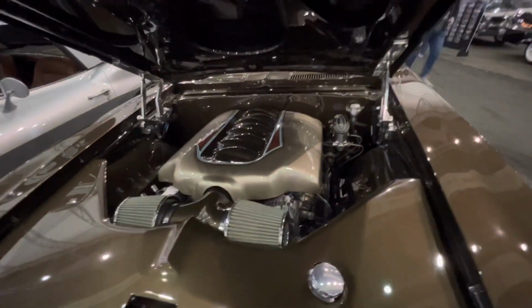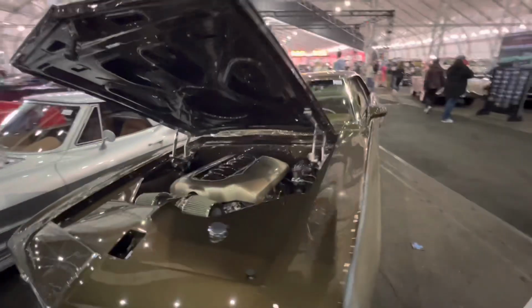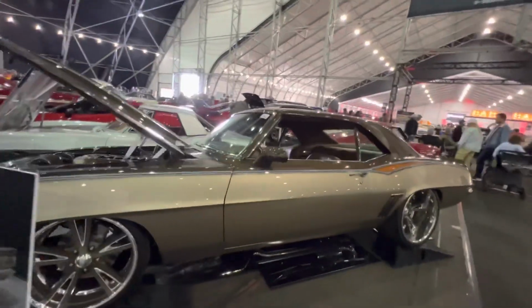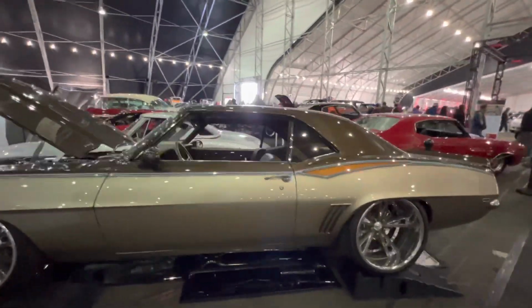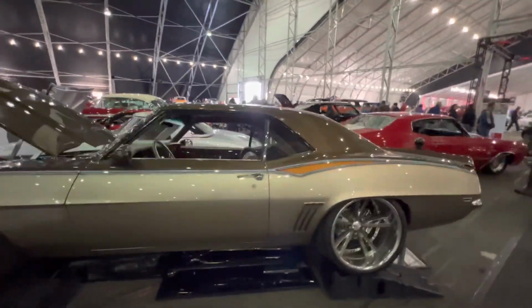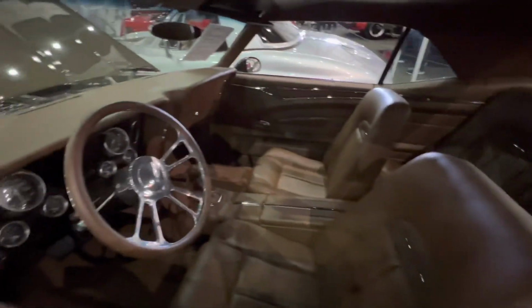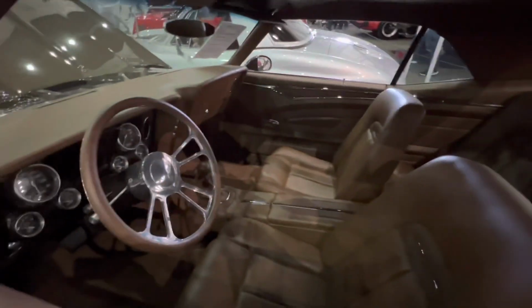Kind of an old school paint scheme with the two-tone. You don't really see these nowadays when you restore a car. It's probably an older restoration, but still clean. Interior is very comfortable. Let me know what you guys think.